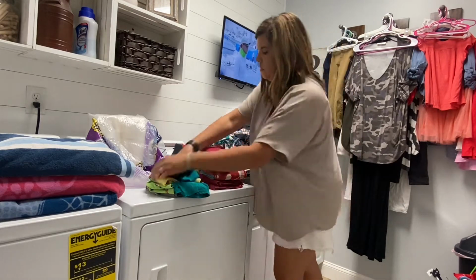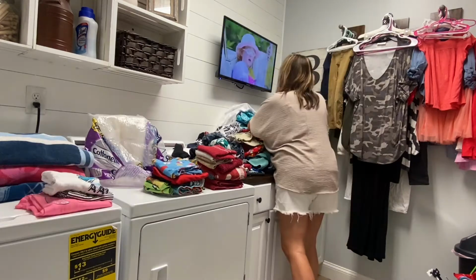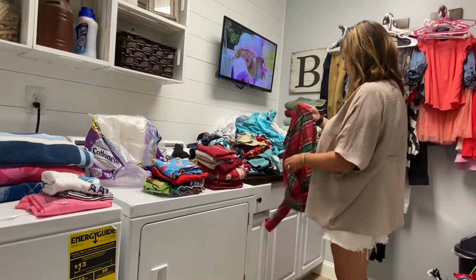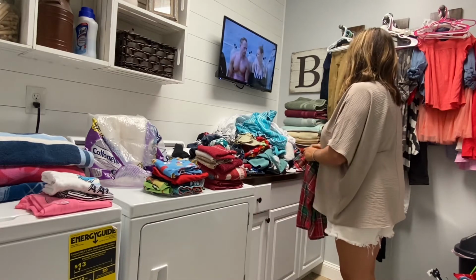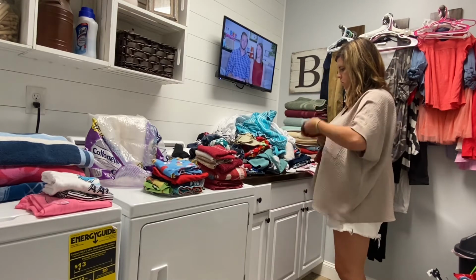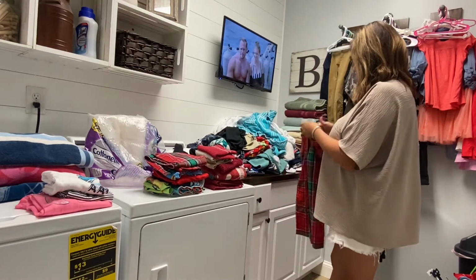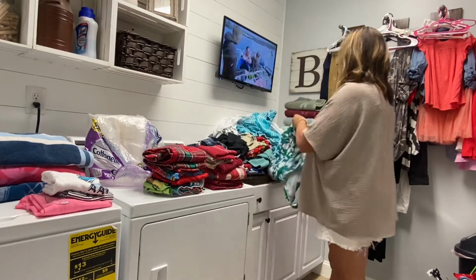Another thing that I really wanted when we redid our laundry room was a TV hanging up. So here you can see that I've got the TV going so I can watch TV or I can listen to something while I'm folding. I spend a lot of time in the laundry room between washing, drying, and folding clothes, and then ironing, especially during the school year. So having a TV where I'm able to watch something makes it a little more enjoyable to do laundry.